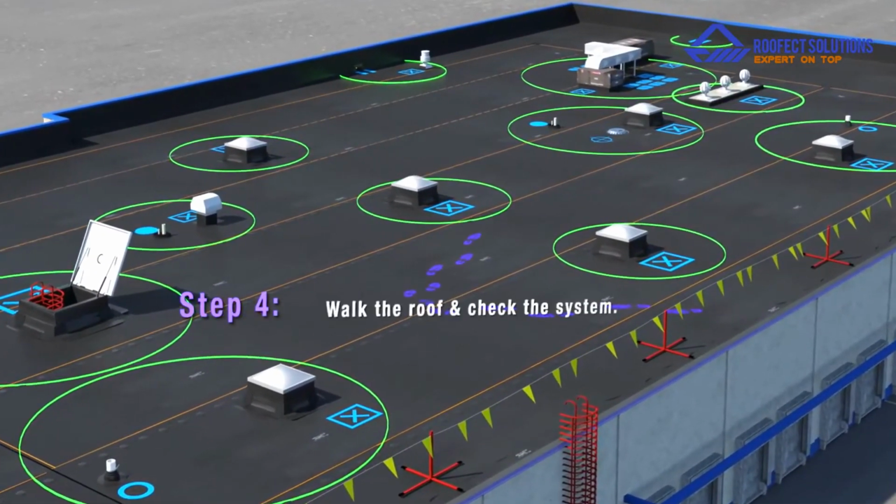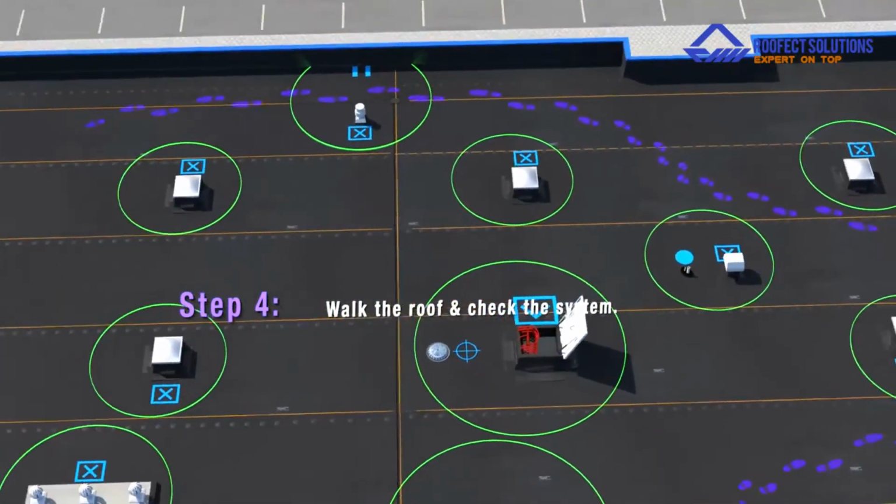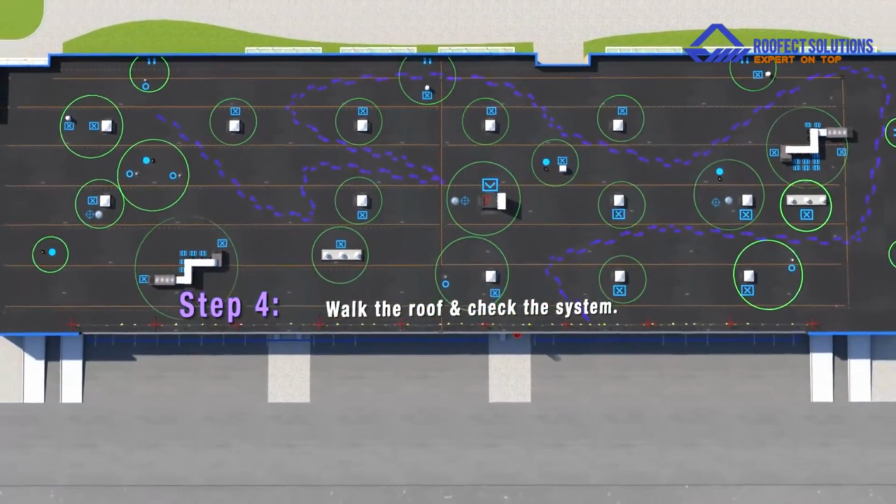Step 4. Finally, walk across the roof. Update areas in need of repair and perform a general check of the overall system.